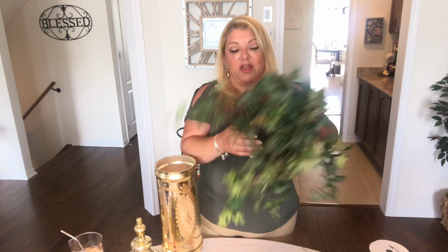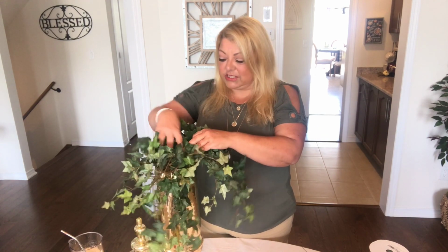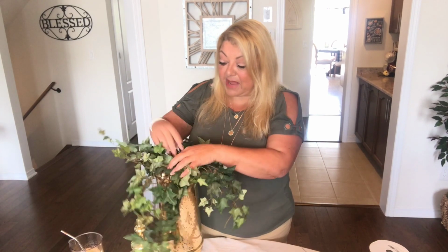So first things first, I have this bushel of ivy, okay? Nothing special. I'm sure lots of us have stuff like this. What I'm going to do is use this as a base to hold my florals in.